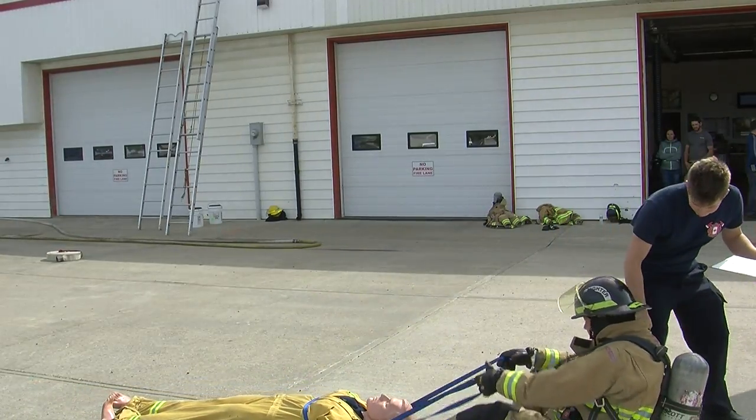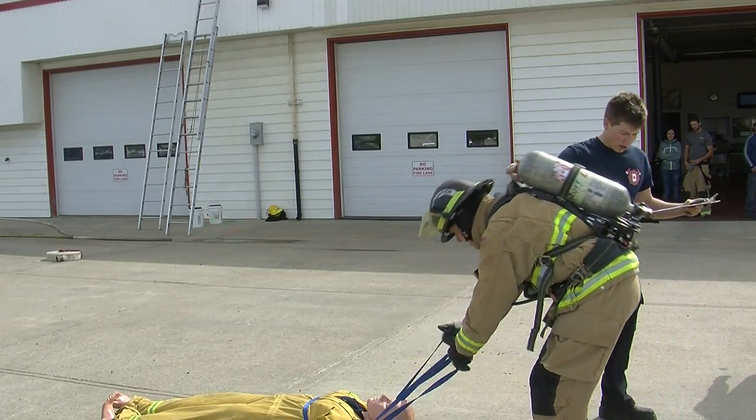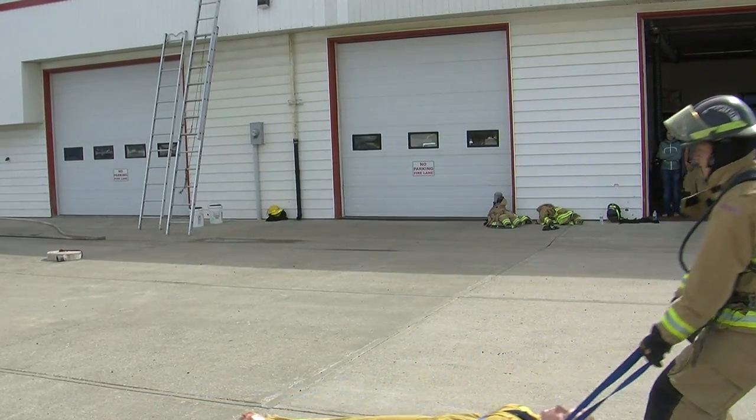What would you say is the hardest part of the course? Hardest part is definitely the dummy drag. It's near the end of the course and you're already under a bit of fatigue. Your heart's racing and you're breathing pretty heavy, so that's where you're going to have to exert your most amount of energy on that dummy drag. So definitely want to save something in the tank for that.